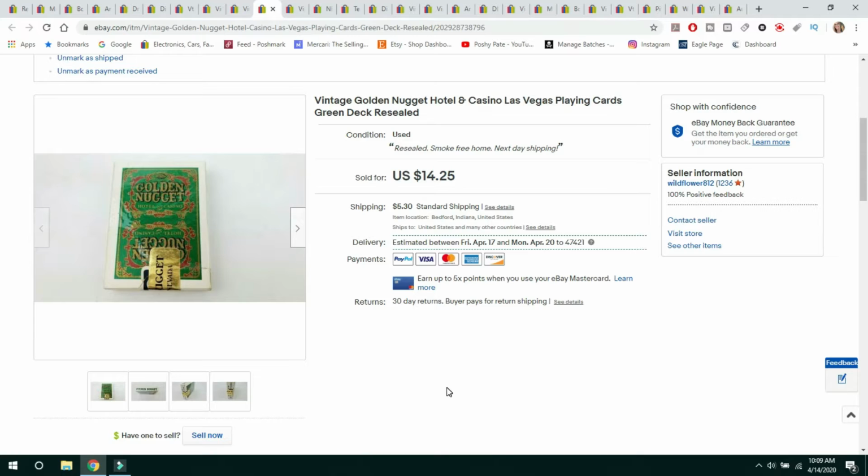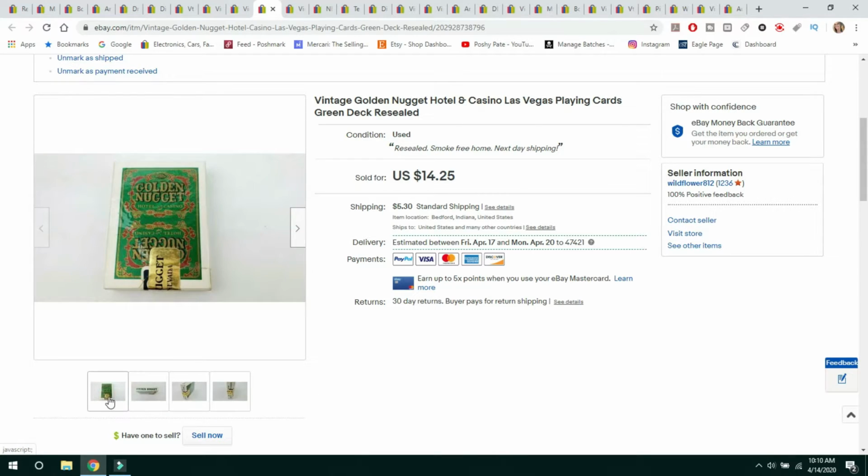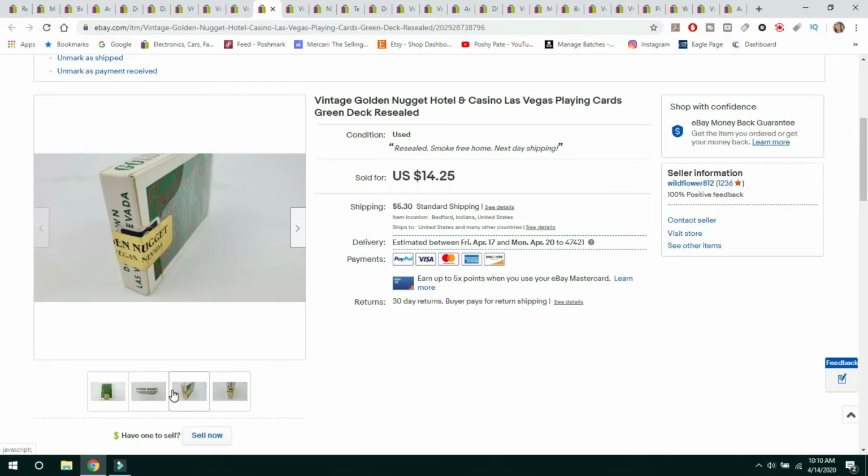The next item is a pack of vintage Golden Nugget Hotel and Casino Las Vegas playing cards. These were casino cards that, when they have used them, they reseal them and then they sell them in their gift stores. This was in a big lot of cards that Dad had bought, and I've been slowly selling them piece by piece. This pack sold for $14.25 and the buyer paid shipping.